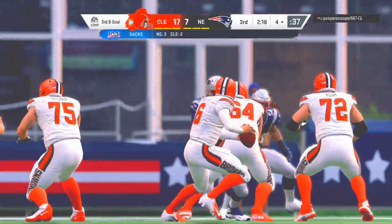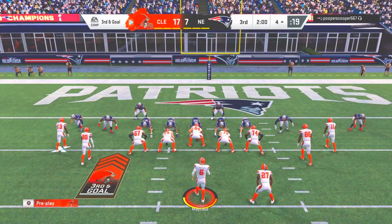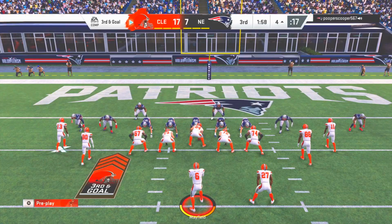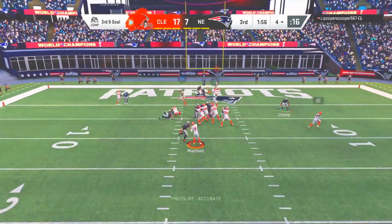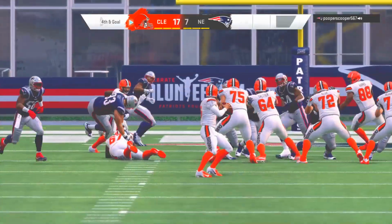When you're this close to the goal line, you got to expect pressure from the defense, so the ball's got to come out fast. Got to get out of his hands quicker. Now Mayfield on 3rd and goal. To the end zone, but knocked away and incomplete.